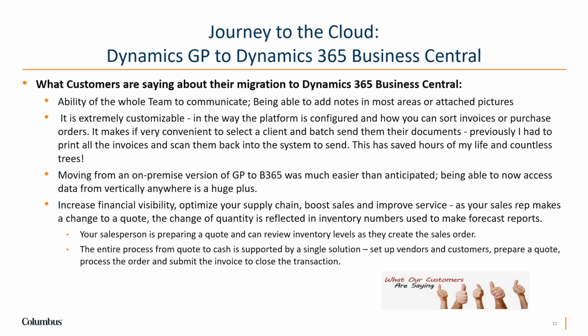So let's talk about what customers are saying. We have a customer who said the whole team being able to communicate is huge for their organization. Being able to add notes in most of the areas and attach pictures was huge for them. The flexibility of personalizing Business Central was also one of the key benefits noted by our customers, being able to customize invoices and orders.